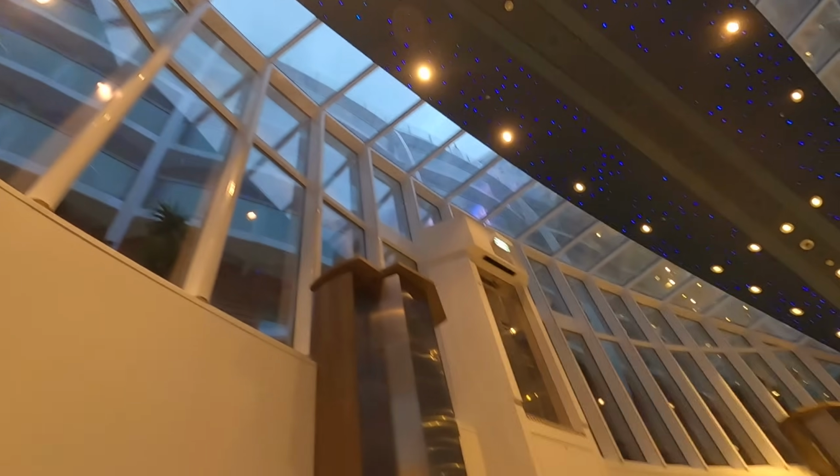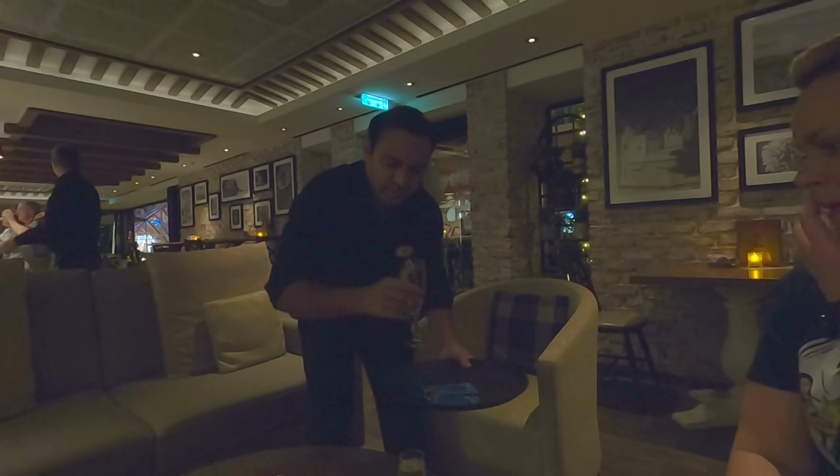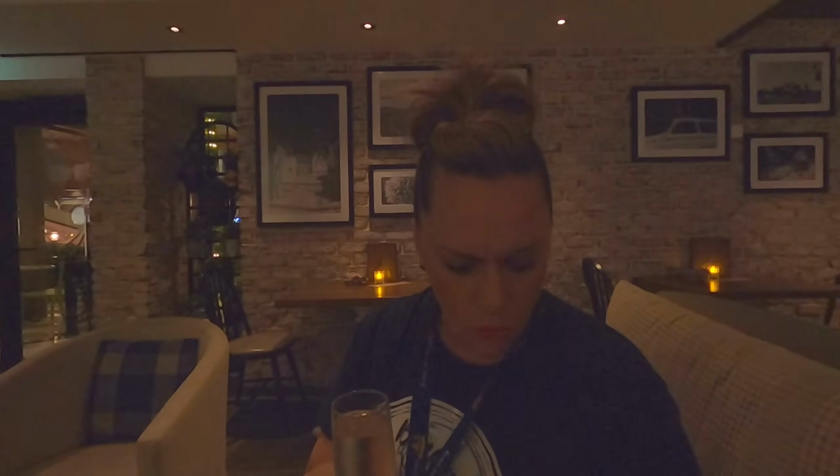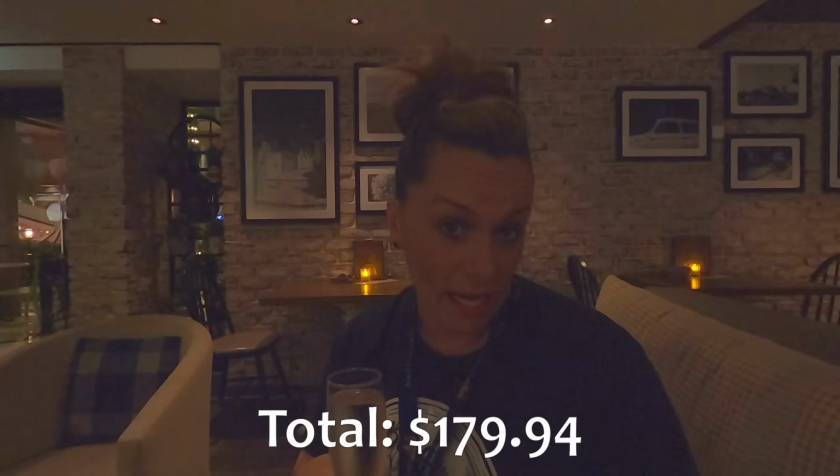Goodbye, promenade. Hello, Central Park. We made our way over to Giovanni's Wine Bar. This is probably like the fourth time we've been here on this cruise. We've been here every single day. Yeah, we love this place. Thank you so much. We both got a glass of Prosecco. They are both $11 each, which is bringing our total to $179.94. Not bad.